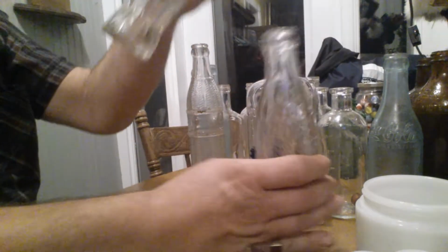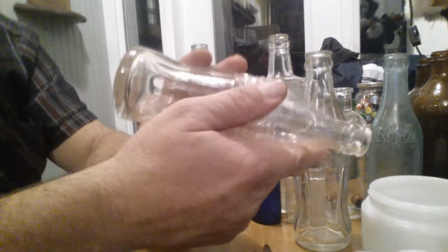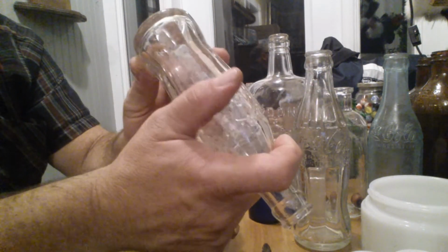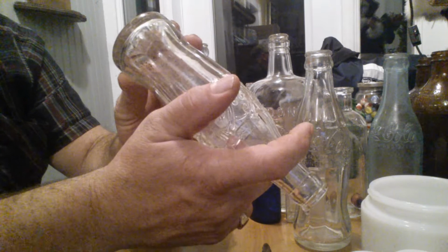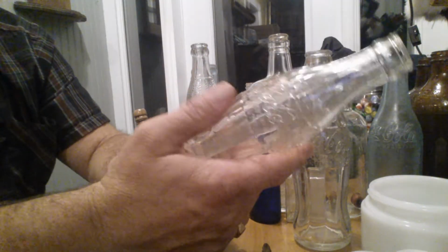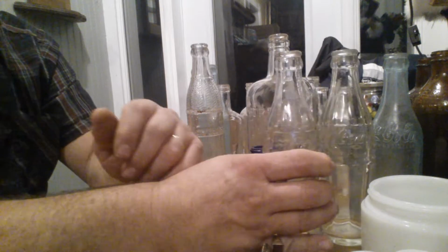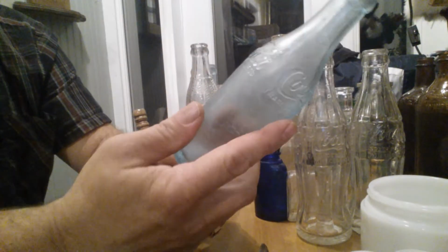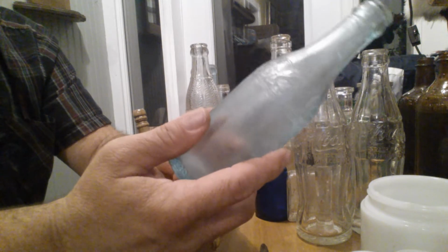I found two. This one here, there's just not even a date on it. So probably about the same age, in the 50s. What people are after is this one here. This is from my own collection. I dug up a long time ago.